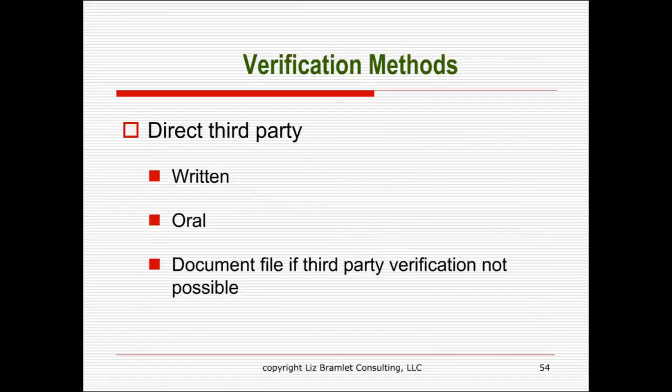Now, when you verify information, income, for example, full-time student status.